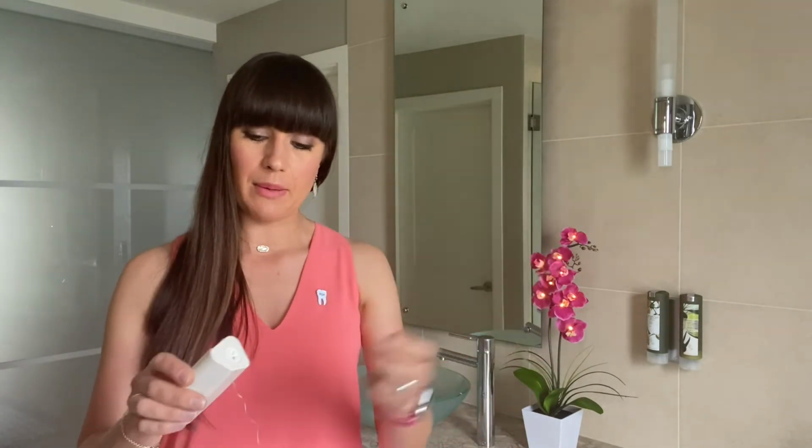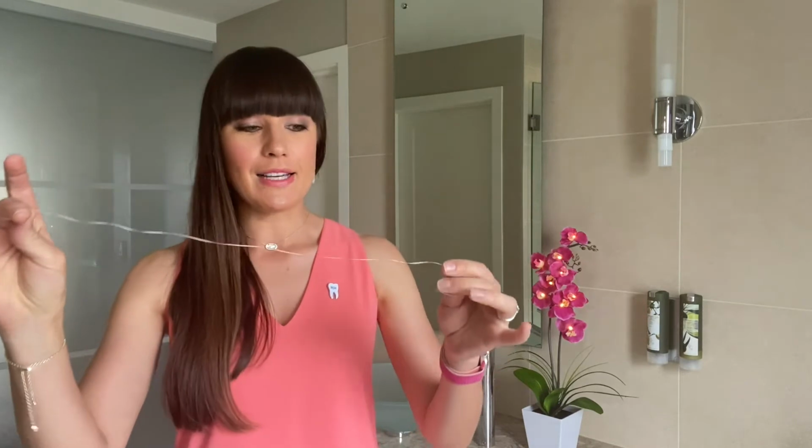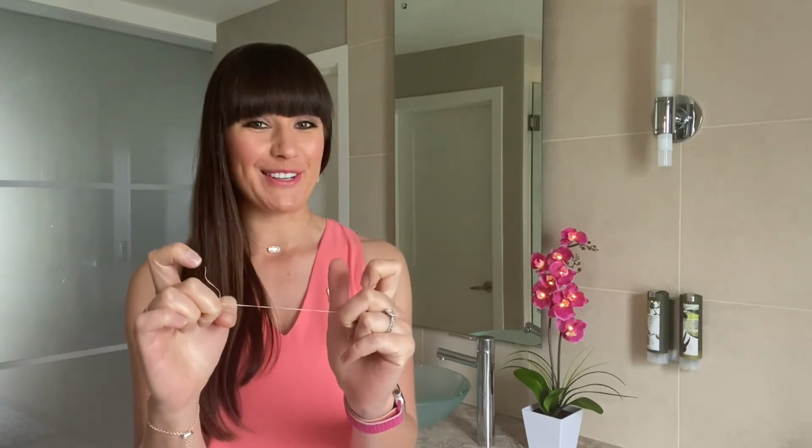So you are taking about 18 inches of floss, about this amount, maybe like an elbow, okay? Your middle fingers will be your wrapping fingers. So you just take the floss and wrap it around your middle fingers, just like this. Your index fingers are your working fingers.